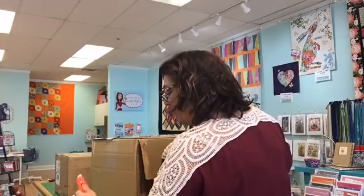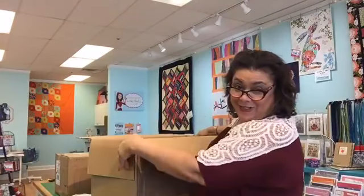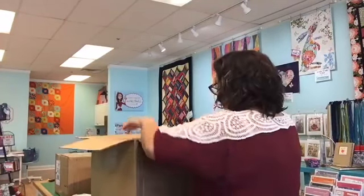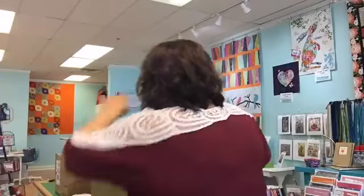This shipment today came from Westminster Fabrics. Ooh, that tells me that it's probably Posy. It's gonna be so cool. Okay, let's see if I can do this without hurting myself with the blade. Oh, it is Posy. This is gonna be a favorite. And you know what? This one's gonna have some great kits done with it. So, ooh, yes. I really am gonna like this one.